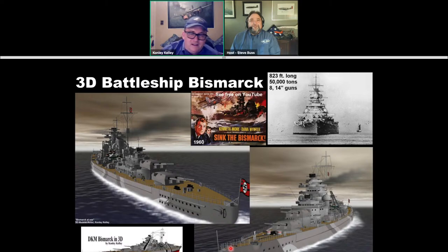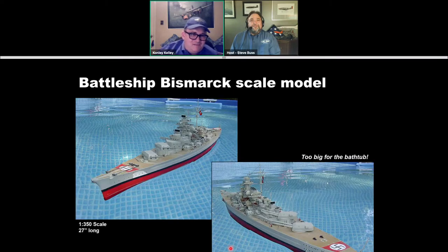And I loved it because it really did show how the Admiralty reacted to the Hood sinking and then hunted the Bismarck. So here's my model Bismarck. Now it's a little too big for the bathtub, but here it is in the pool. Turned out kind of neat. It's a really big model, 27 inches long.